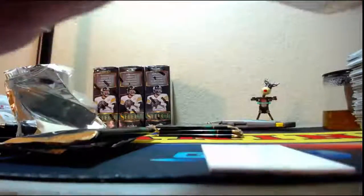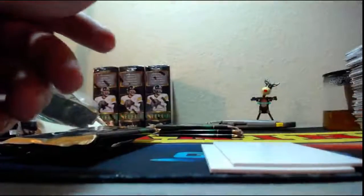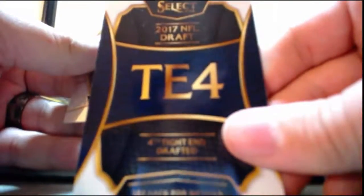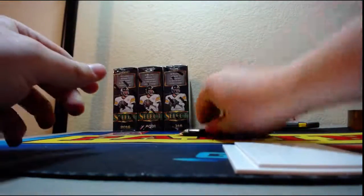Booker, field level tricolor. Prescott, premier parallel. Randall Cobb, prism, field level. Gurley, premier. Tight end number 4 going out to Big Sean. And QB 1, not tight end 4. Shoot.